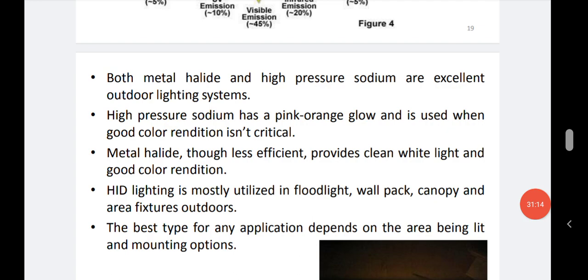because in a street light there is not much effect from color rendering. For a particular car, if it is a yellow car, it will look pink or orange in the light, and it doesn't matter. If it is a white car and it looks orange or pink in the street light, it doesn't matter.